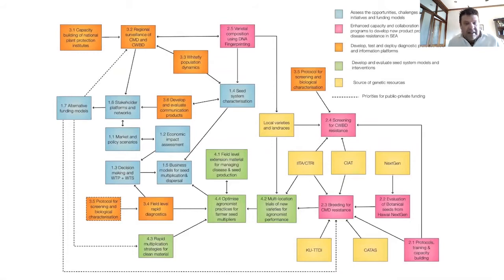Importantly for the project, these activities inform other parts of the project, be it informing the economics and the business models about where we might set up rapid multiplication, informing the breeding in terms of what varieties that farmers are currently growing are least susceptible and more susceptible. So the orange components are what we're largely hearing about today. But of course, these really do inform the other activities. So it's great that we can catch up and share information and start to plan for next year.